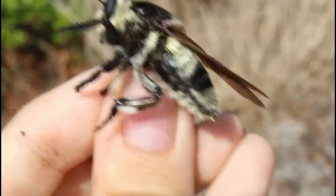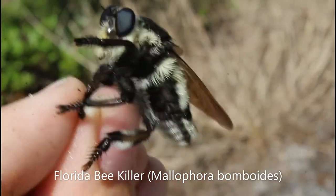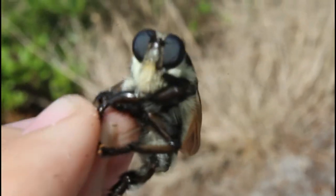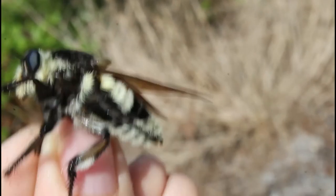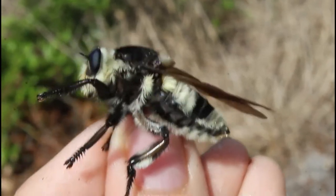Far less versatile in terms of habitat is this beautiful Florida bee killer. This was my first time ever catching this absolutely massive species. These are almost completely restricted to scrub habitats, and look almost perfectly like an absolutely giant version of a bumblebee.